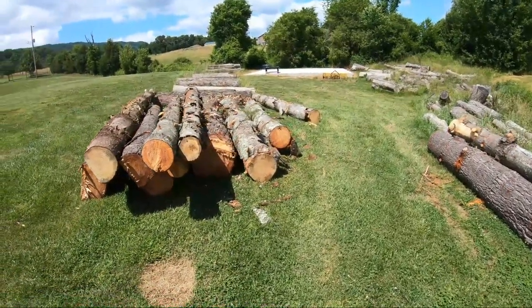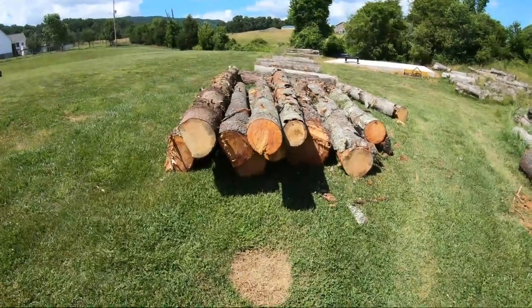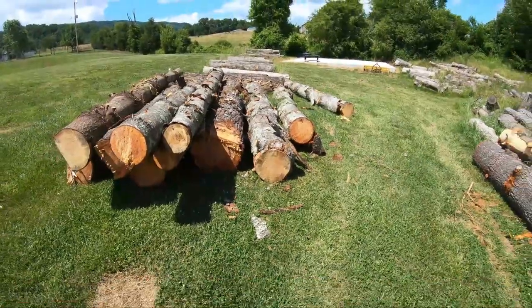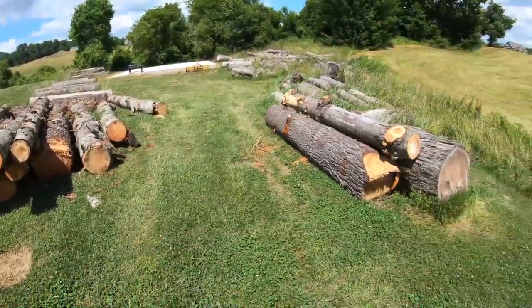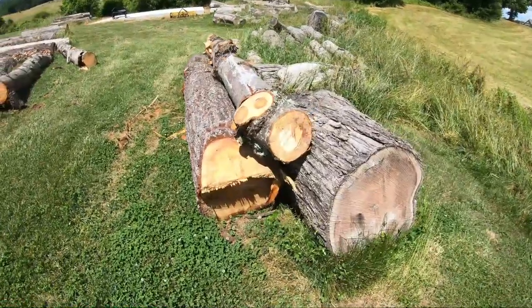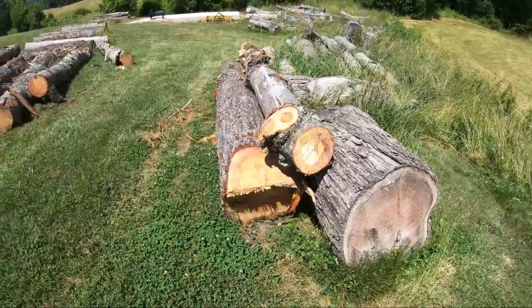This is the last load we got in. More white pine, smaller sticks on the top, and some really good sized ones there toward the bottom. Probably about 1,000 to 1,500 board feet right here total. Not bad. I was really looking forward to these as well. I'll be sawing those into 4-quarter boards.